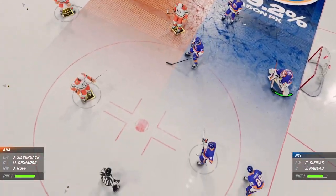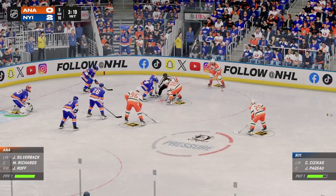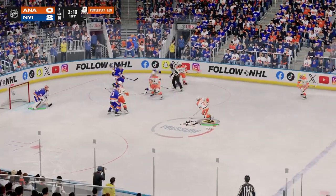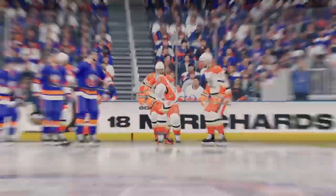Man advantage unit will take to the ice for the first time tonight. Well, first power play of the game, James. You want to start with possession and look to get shots to the net. It is the tone call. Putting the power in power play.